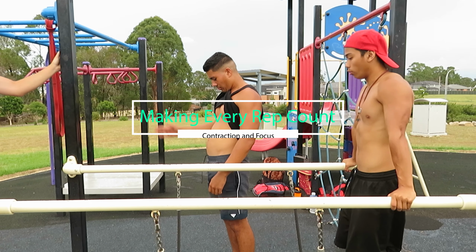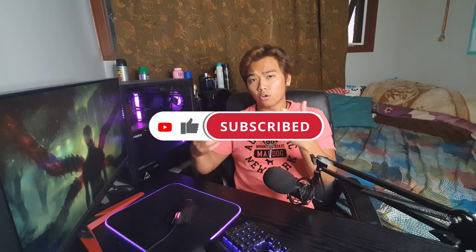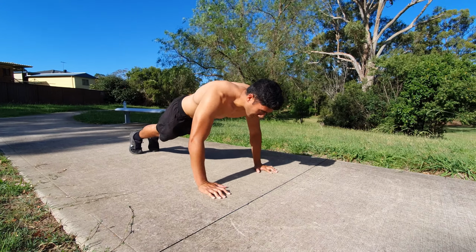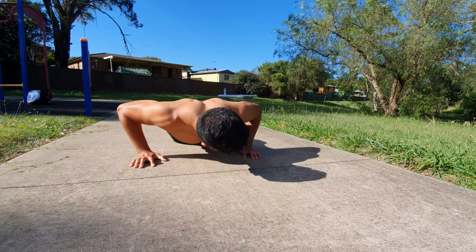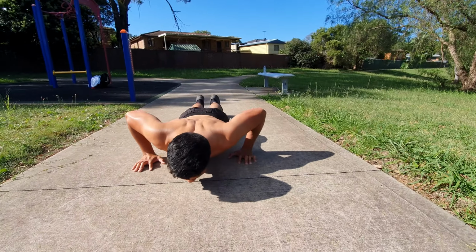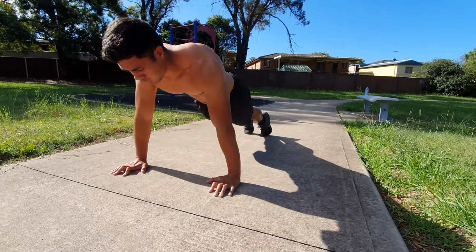Okay, number 1, making every single rep count, aka muscle contraction and actually feeling the muscle work for you while you are doing the exercise. When I was trying to teach people to do calisthenics, one of the biggest concerns for them was that when they tried normal push-ups, they would say to me, I can't feel it in my chest, I can't feel it in my triceps. No matter what calisthenic exercise they do, they can't feel the exercise. Well, for one, that is a lack of mind-muscle connection, and 2, you actually really have to emphasize contracting and activating those muscles when doing it.